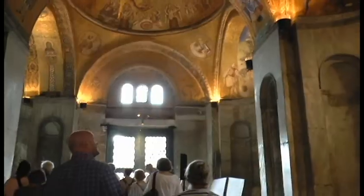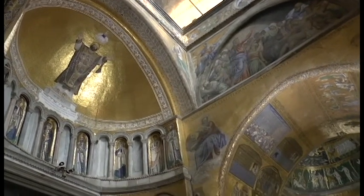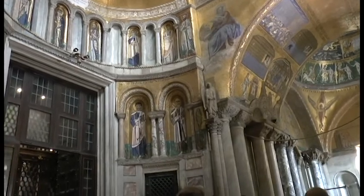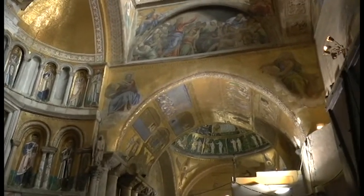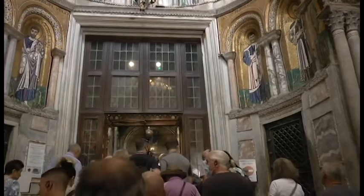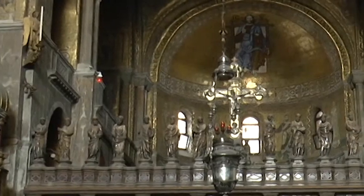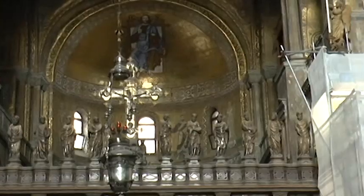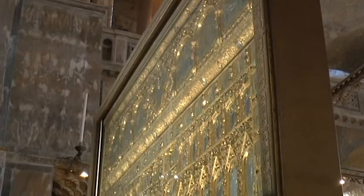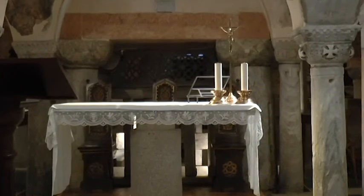After a short walk, we enter the Basilica. The interior is clad with over 40,000 square feet of gold mosaics. They sparkle in the dim lighting. Upon entering, your eyes may be drawn to the iconostasis, with 14 statues, 12 apostles, the Virgin, and Saint Mark. The gold altarpiece has almost 2,000 gemstones. There's the burial place of Saint Mark.